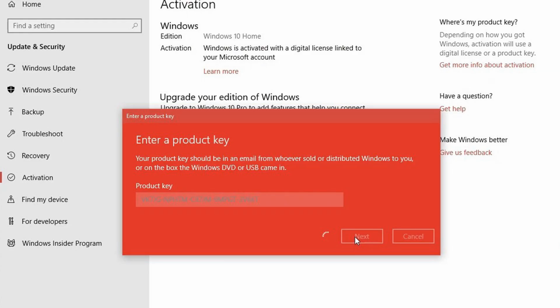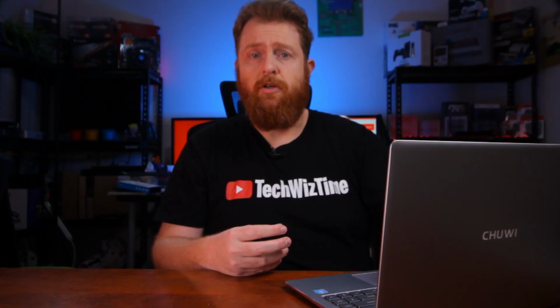So once the internet's been deactivated, we can put in the provided key. This is the generic Windows 10 Pro key. So this one won't be used for activation.